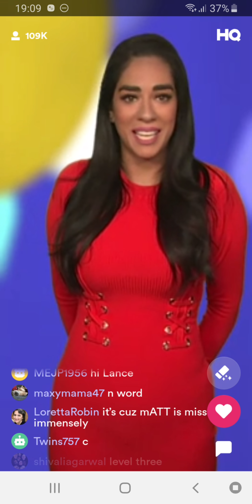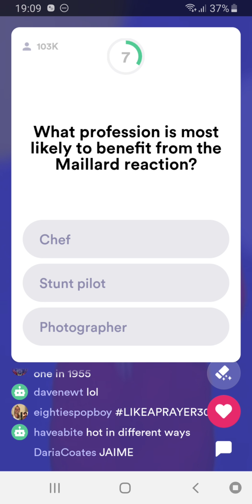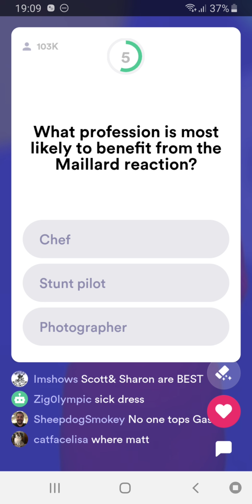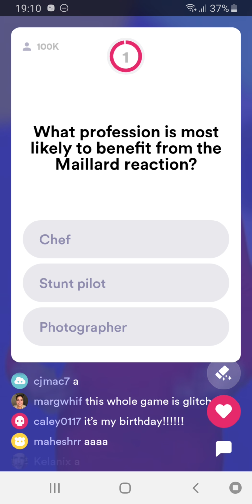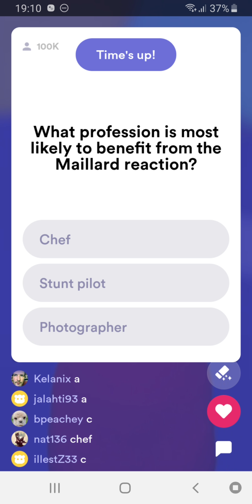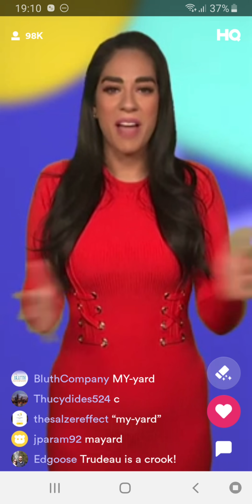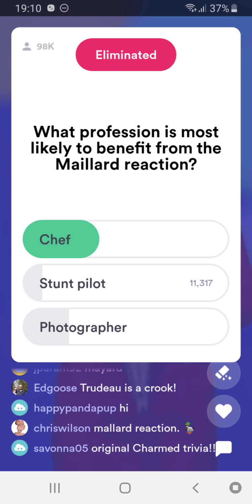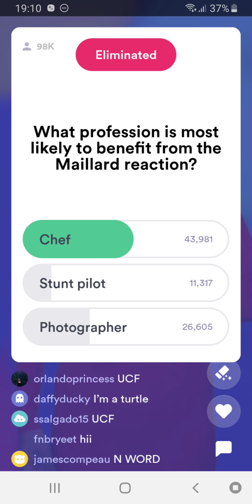Q6. What profession is most likely to benefit from the Maillard reaction? Chef, stunt pilot, photographer? Hopefully you have the right reaction to this question. The right answer too. A stunt pilot could benefit if he's eating on the job. Toasty brown goodness is a chef. A chef. The Maillard reaction. Yes, 43,000 of you got that right.